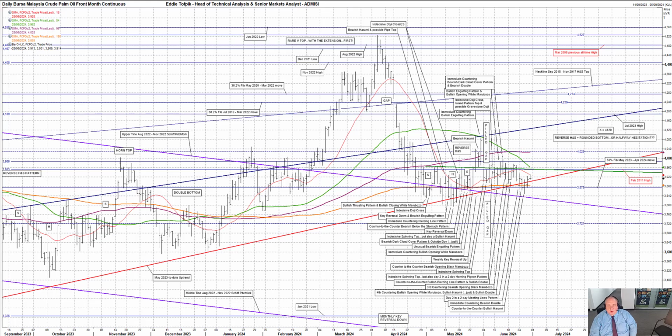Bursa Malaysia crude palm oil. It has been months, many months indeed, since we had the key break higher over the upper time, currently at 38.32, of the August to November 2022 bearish shift pitch hook. Yet I've still kept this pitch hook, still on my daily chart, and even started highlighting it in purple. Why have I done these things?